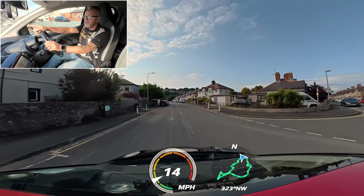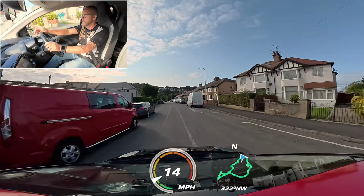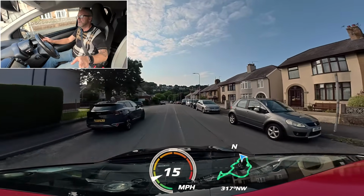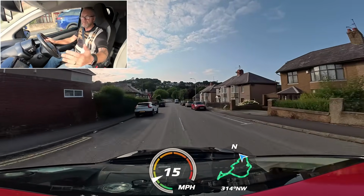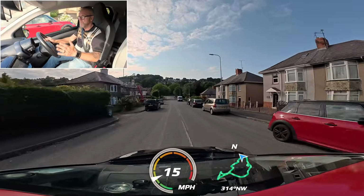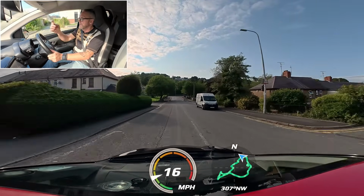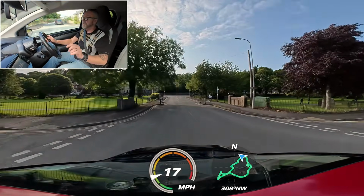Right then, watching cars coming up towards me. There's nothing coming up towards me at the moment, so I can afford to leave a bit more gap, yeah? A little bit more than a car door length. Manual car. So we're going left at the end of the road. 1, 2, 3, just after that junction.